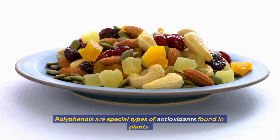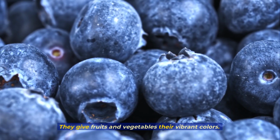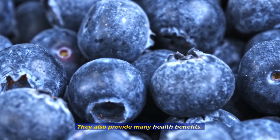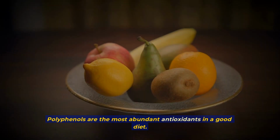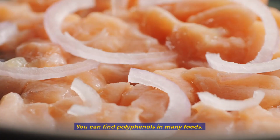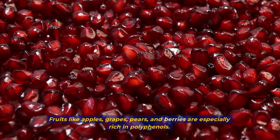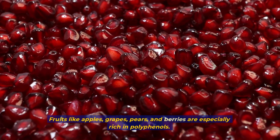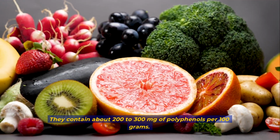Polyphenols are special types of antioxidants found in plants. They give fruits and vegetables their vibrant colors. They also provide many health benefits. Polyphenols are the most abundant antioxidants in a good diet. You can find polyphenols in many foods. Fruits like apples, grapes, pears, and berries are especially rich in polyphenols. They contain about 200 to 300 milligrams of polyphenols per 100 grams.